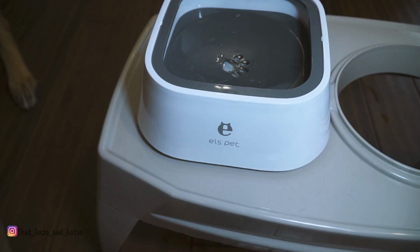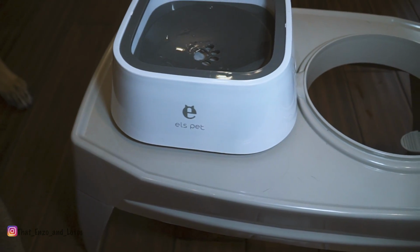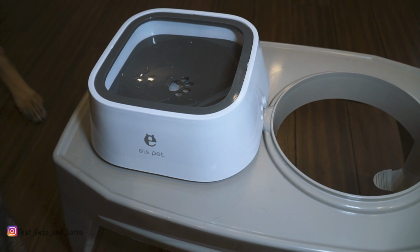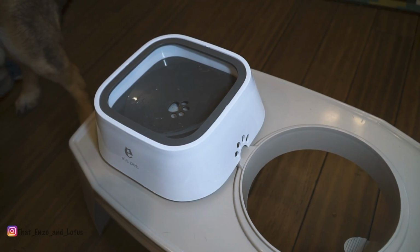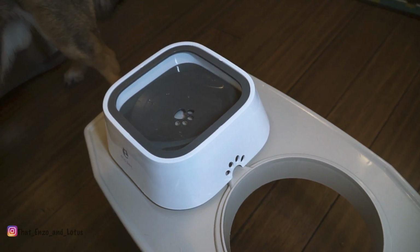Now, I'm going to be completely honest with you. It is not a foolproof system. They still are going to spill, because sometimes they like to just hold water in their mouth and then walk a few feet and drop it. But this will stop the splashing while they're drinking, typically. There's a lot of these on Amazon. I bought a few of them and had almost given up when I found this one.